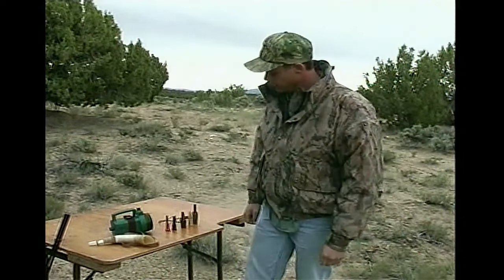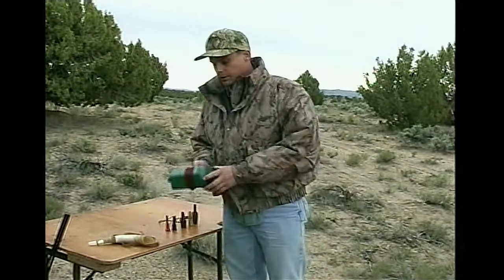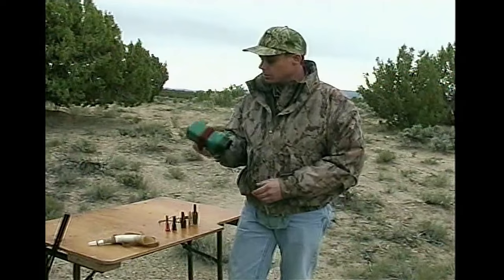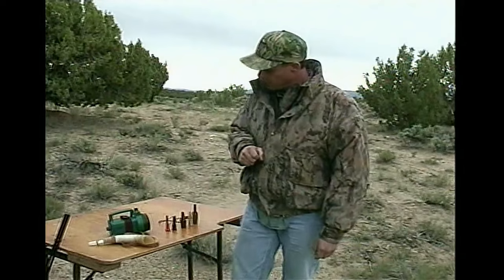Now, we use a lot of different calls in our coyote hunting. We use both the hand calls and the electronic. I feel that the electronic gives you some pretty solid advantages over the hand calls. The biggest advantage is that you can place the electronic caller 50-60 yards away from your position, and when the coyote responds and comes in, he's focused on that spot, not where you're at, and that's a good thing.